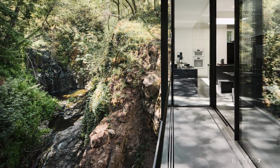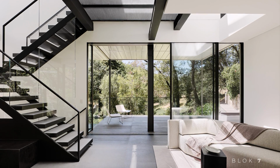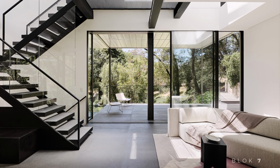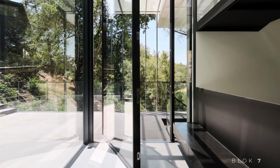Materials such as glass, reclaimed wood, and steel are thoughtfully used to create a harmonious contrast between modernity and natural warmth. Remarkably, 50% of the original wood structure was preserved, making this renovation a sustainable and eco-conscious example of architectural design.